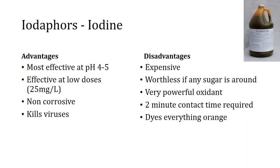I want to talk about iodine. I don't normally talk about iodine a whole lot because it's typically used in the brewing industry. It's not terribly useful in the wine industry because the pH range is pretty narrow and pretty high. The nice thing is it's effective at low doses. It's very good at killing not only yeast and molds, but it's also really good at killing viruses.